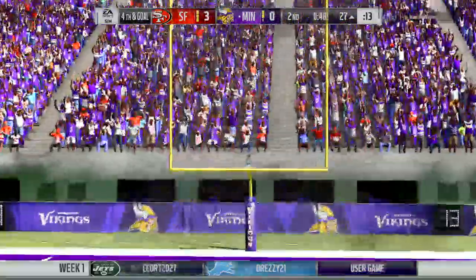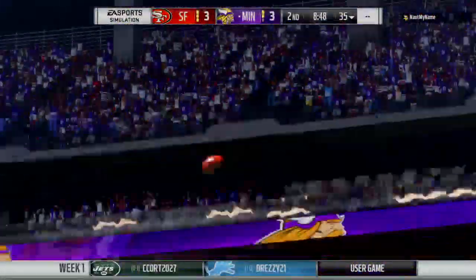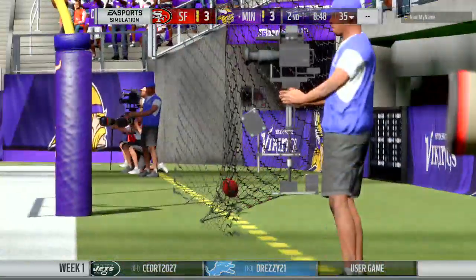The kick by Carlson is good. And that will tie us at 3-3. That will go down as a 15-play drive, and it results in 3 points.